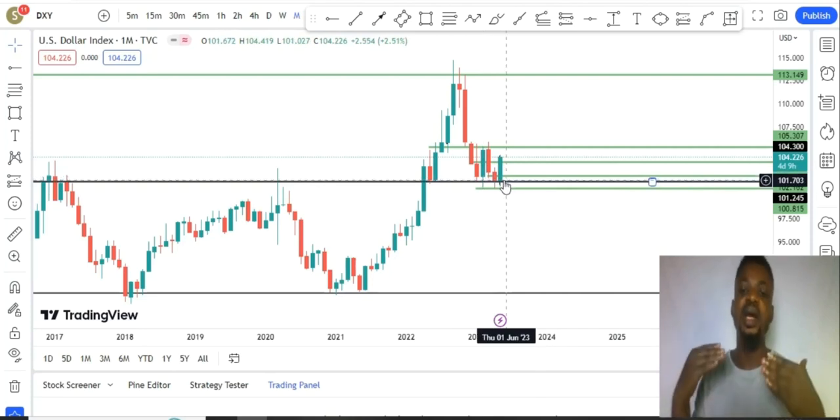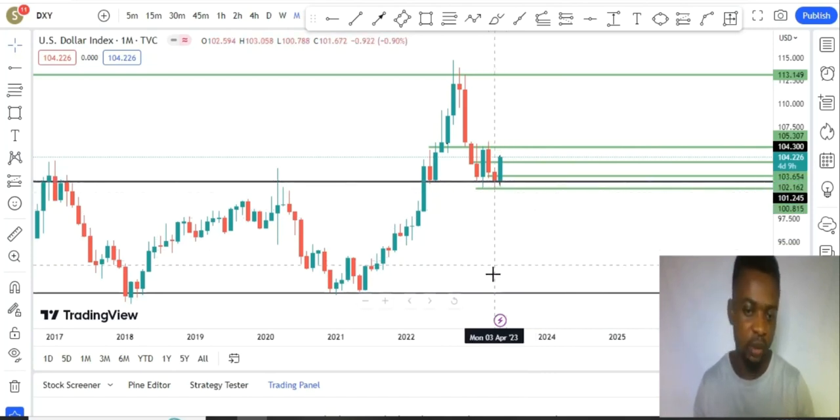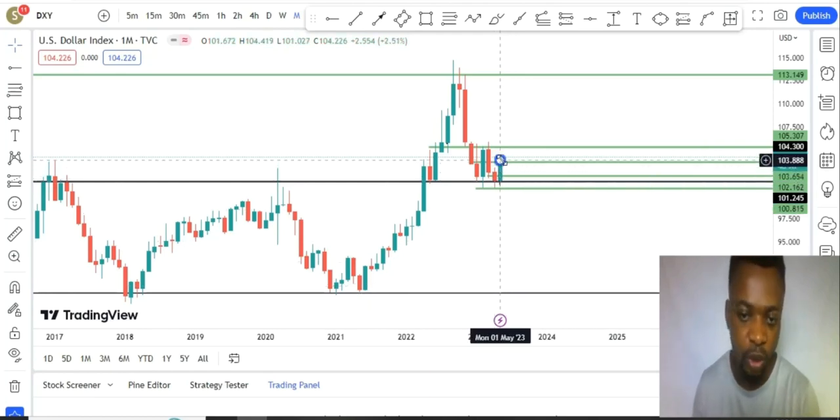My emphasis has been to let the market break first. When the market breaks, then we know that we have a free flow down, which means the market is going to be bullish and all that, right? But that wouldn't really happen. So we can say a strong bullish engulfing popped out from the monthly time frame.